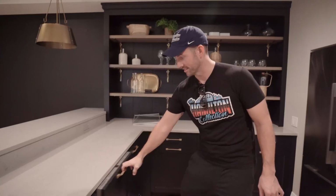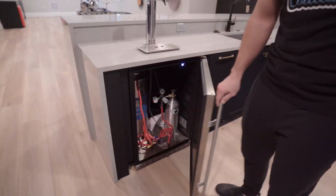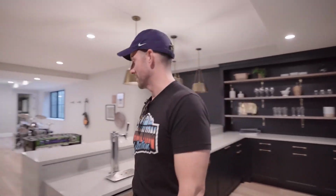Yet another refrigerator. I think there's another one. Nope. Oh, dishwasher. I don't even know we had that down here. I don't know if this counts as a refrigerator. This is for kegs, so probably not. I don't think we can count that. So this is officially my second bar, keg.